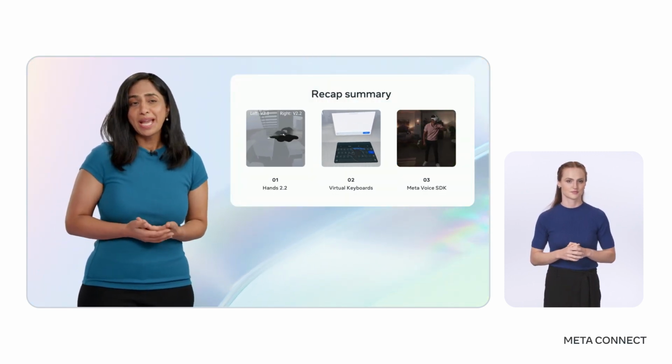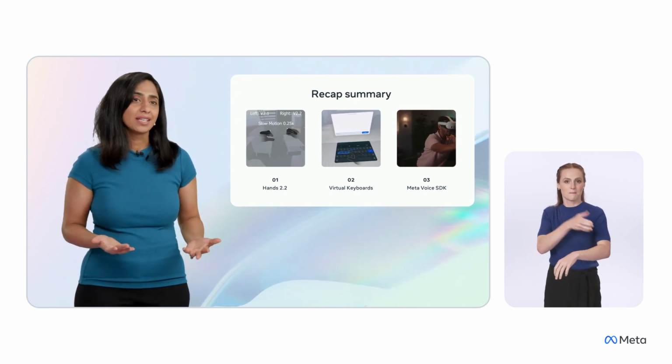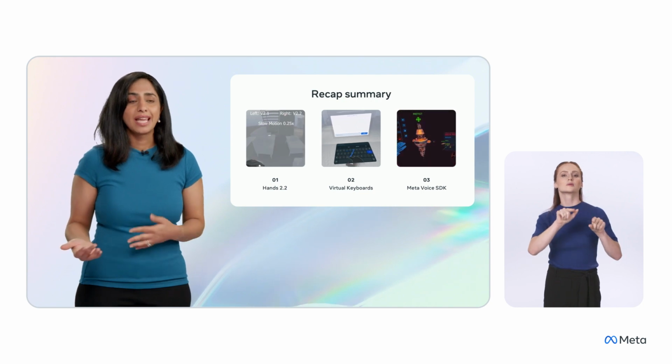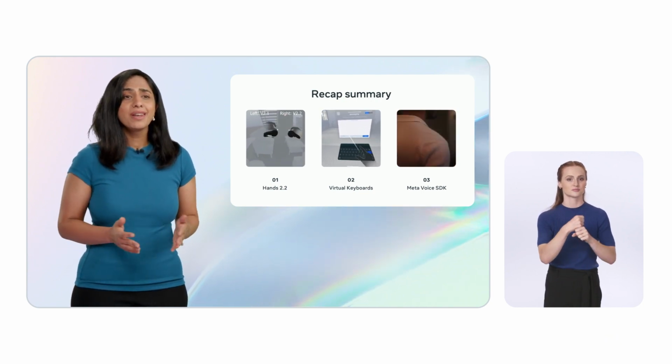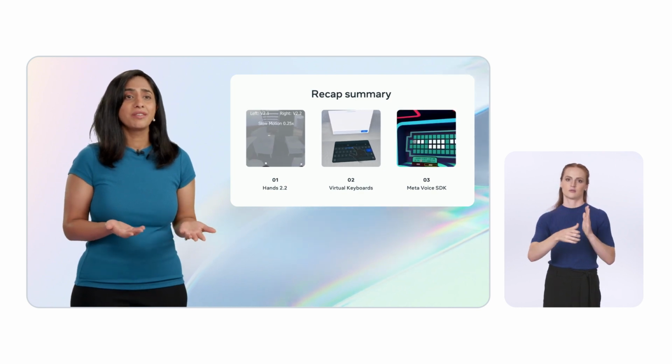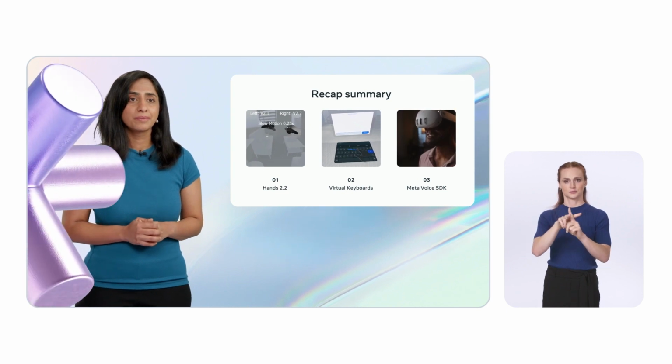To briefly recap the recap, this year we've empowered you with more responsive hands, easy to use keyboards, and the ability to use voice to create immersive apps. And we've been nothing but impressed with your creativity and vision in leveraging these for your apps. Looking forward, I'll show you all the products that you can get your hands on over the coming months.